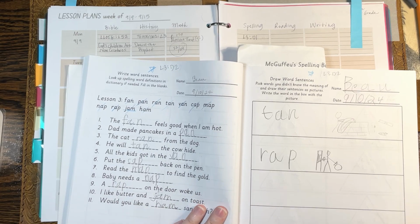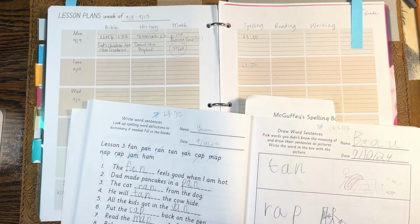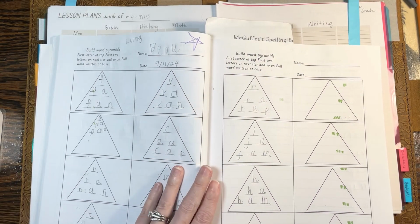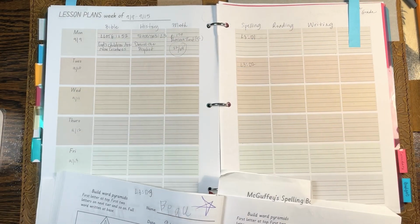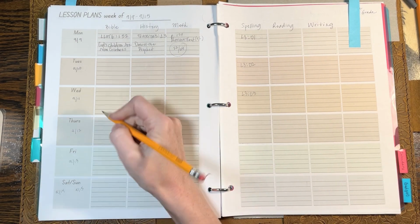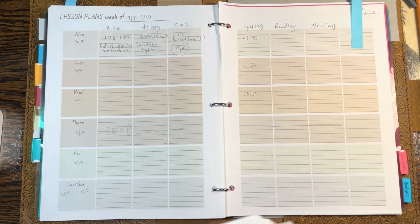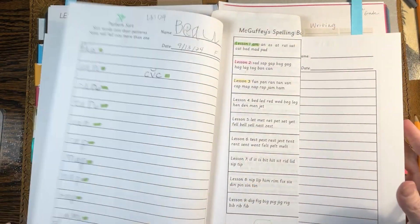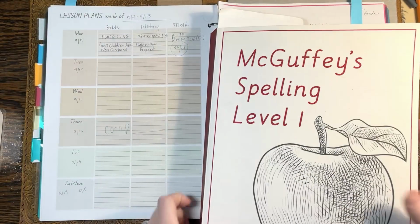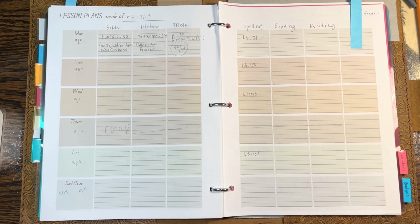Okay, lesson 3, day 2 on 9-10. We did both those. Lesson 3, day 3. And then, this is a co-op day, so didn't do anything that day. And then, did we do spelling on Friday? Yes, we did lesson 3, day 4. Okay, so spelling's recorded.